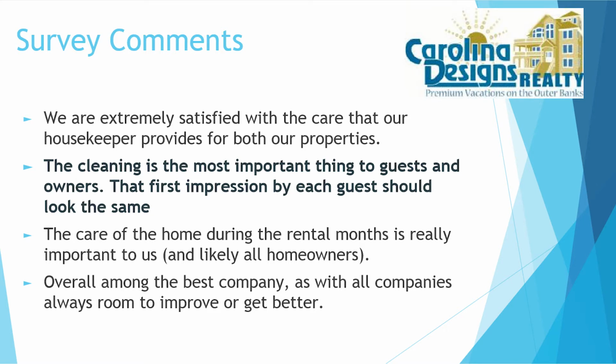The care of the home during the rental months is really important to us and likely to all homeowners. Overall, among the best company, as with all companies, there's always room to improve and get better. And that is something that we understand, and that's why education is so important. We can always strive to be the best. However, we can always perform better, and there are always new ways to keep housekeeping exciting.